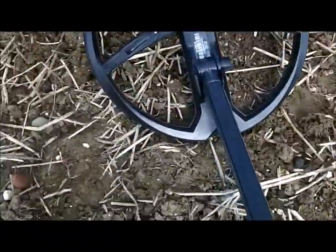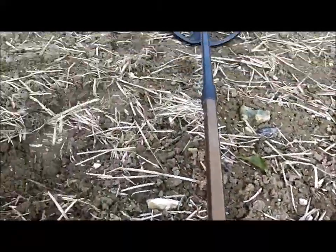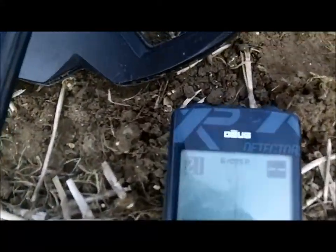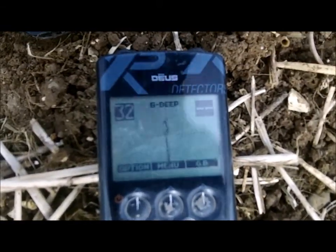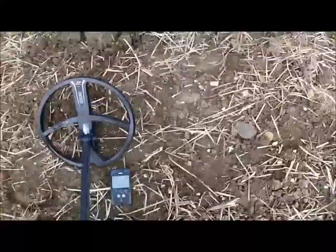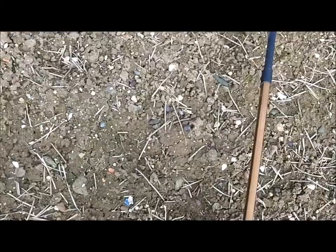So second piece of coke gives you a signal. Let's see here if I can do this. Yeah, it gives me a 28. In fact, let's do this here. The wonders of technology. That's what coke does. So into the hedgerow with that, and let's keep digging.